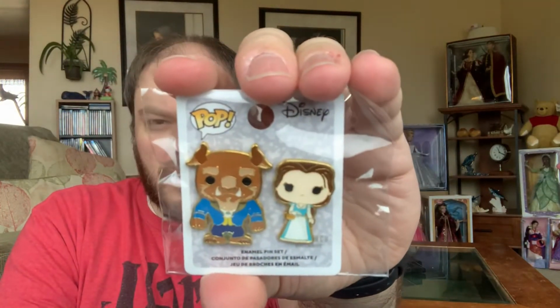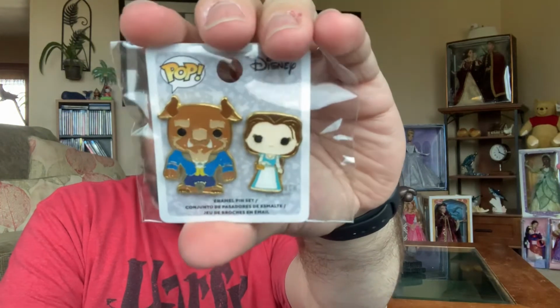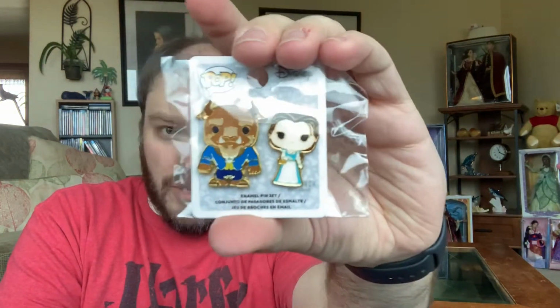And then the last pins I got from Box Lunch, these just released again last month. It's the new Pop Beauty and the Beast set. So it's Belle in her blue dress and Beast as obviously a beast. So those are really cute.